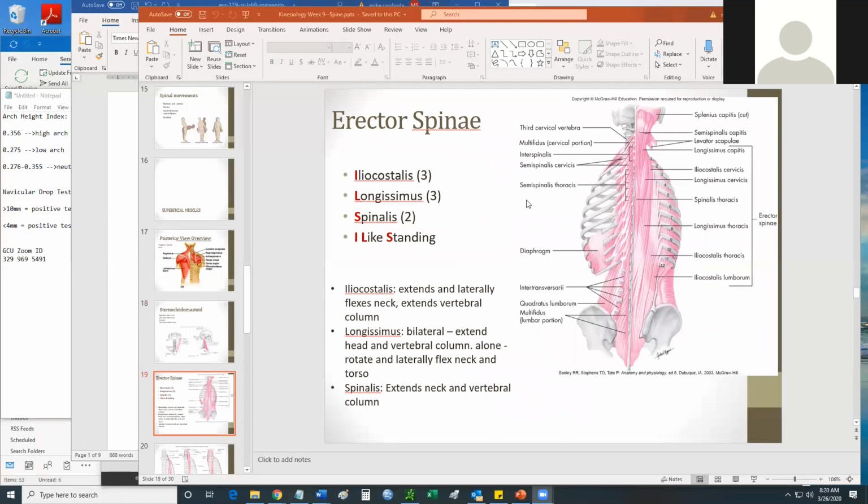Here is your much more important thing though. Your erector spinae muscles, you have three groups of them, or three muscles that make these up: your iliocostalis, your longissimus, and your spinalis. Just like your iliopsoas is two muscles together, your iliacus and psoas major, the erector spinae is three muscle groups together. Trying to separate these is virtually impossible. All of these originate on the spine. They all insert onto either the head or onto the rib cage.